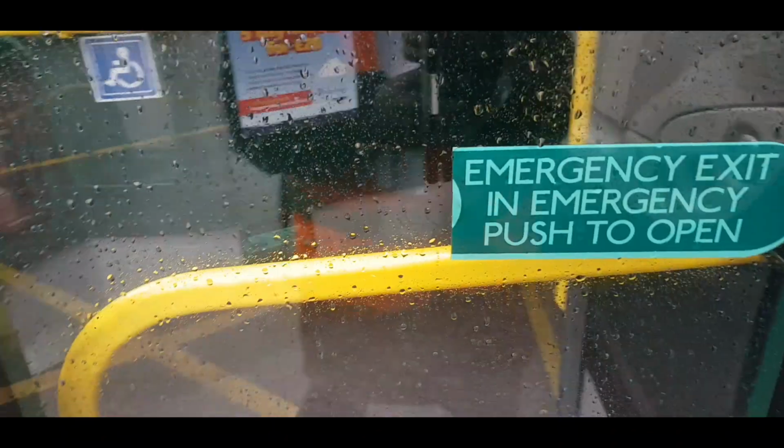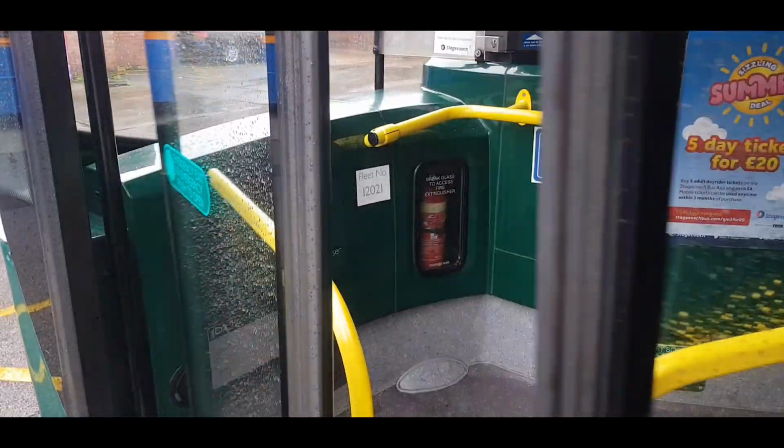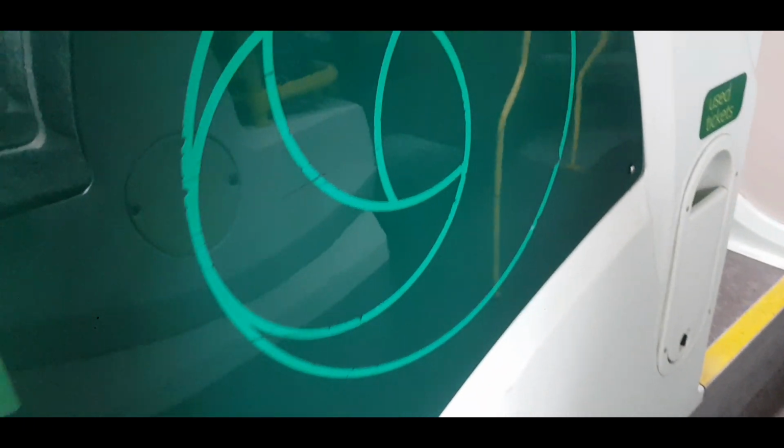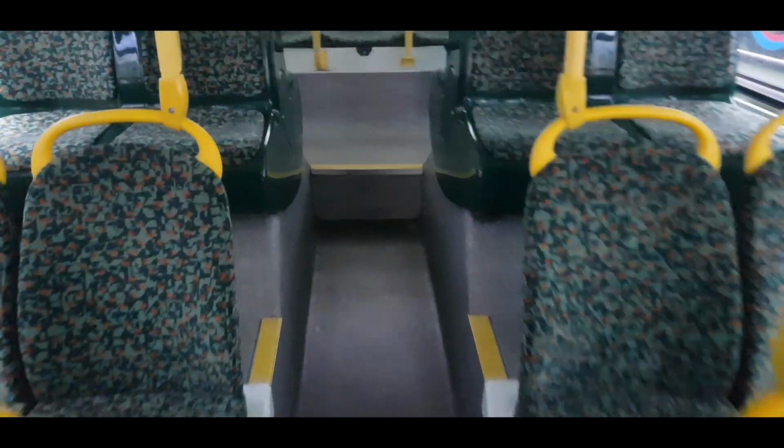Hyde Road have a lot of these, but also Sharston have most of them actually. Sharston were the first ones to get them, even though the Sharstons are quite newer. They're actually not. These are actually from Oxford. So if you go inside now, they've got this thing here, and most of the Stagecoach Manchester buses don't have that. Inside's quite lovely. It's green compared to the other buses. This one's just totally green.